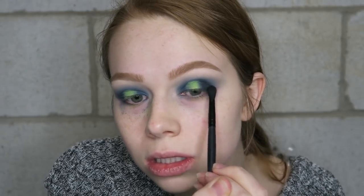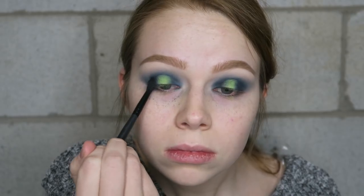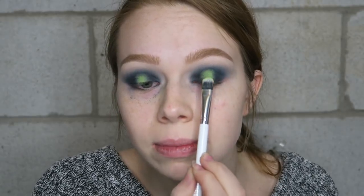I'm going to go ahead and kind of slowly build up that blue and black again. Just going to keep going back and forth between these colors until I'm happy.